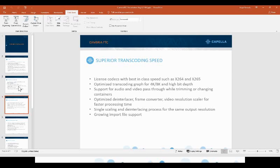We also do support growing import files. Meaning if you have a long file that is still being copied, we don't have to wait for the entire file to be closed. We can start processing as the file comes in, so it shortens the overall video processing time.